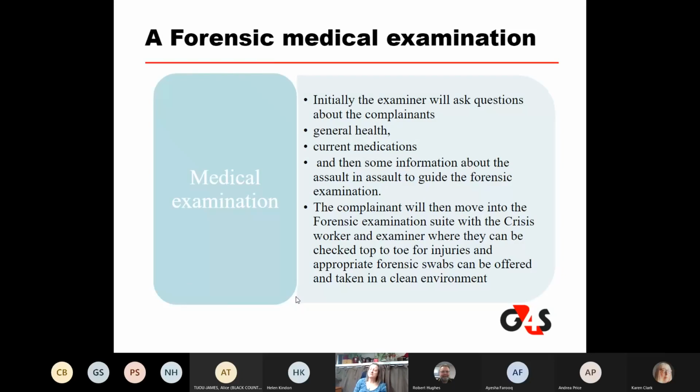So the forensic medical examination: initially the examiner will ask questions about the complainant's general health, their current medication, and then give some information about the assault in guide to the forensic examination. The complainant will then move into the forensic examination suite with the crisis worker and examiner, where they'll be checked top to toe for injuries and appropriate forensic swabs can be offered to be taken in a clean environment.